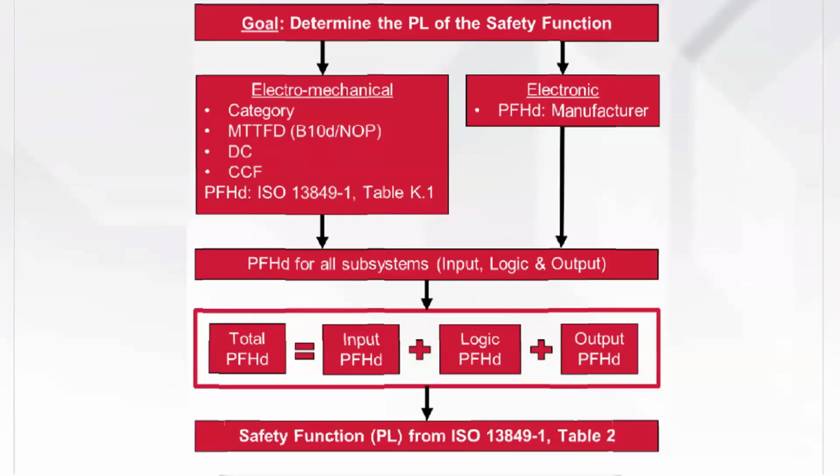So here we go. The other thing too. Okay, so now I figured all this out. How do I know what to use? So if you're using electronic stuff, it's really easy. They print it on the label, tells you what it is. You look at the side of a safety relay and it'll tell you this is good for performance level E, category 4. It'll tell you right on there.